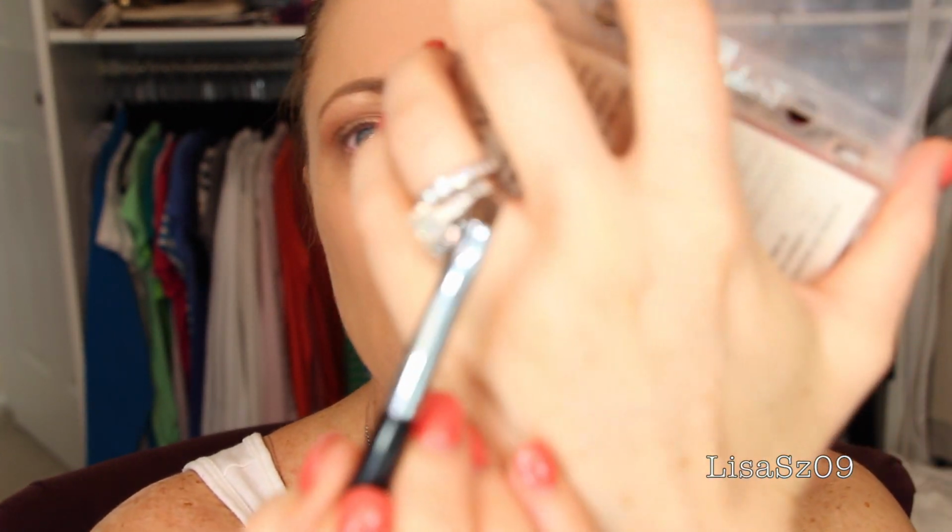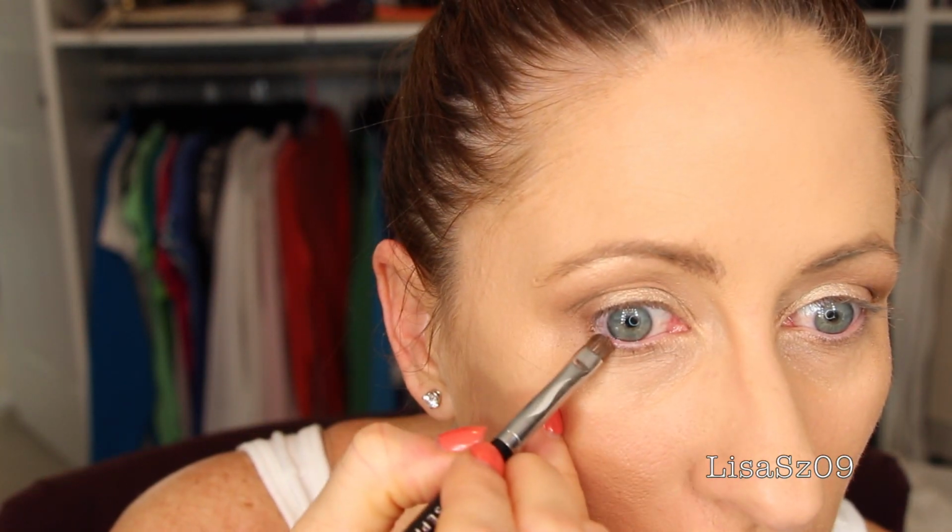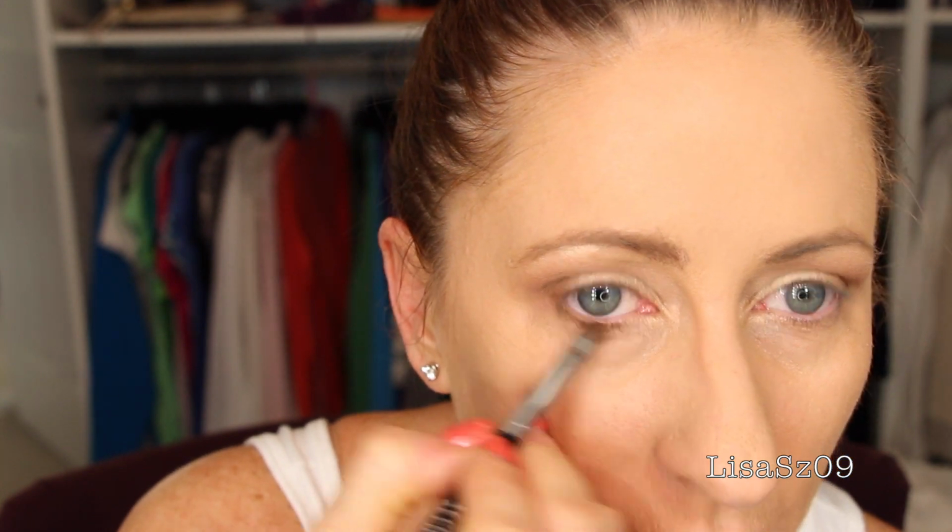Same color with a Sephora shader number 18 brush. Sorry, I thought that said 19. 18, it's just a tiny little push brush, not push brush, like just a really small, nice little brush. So put a little bit under my eye.